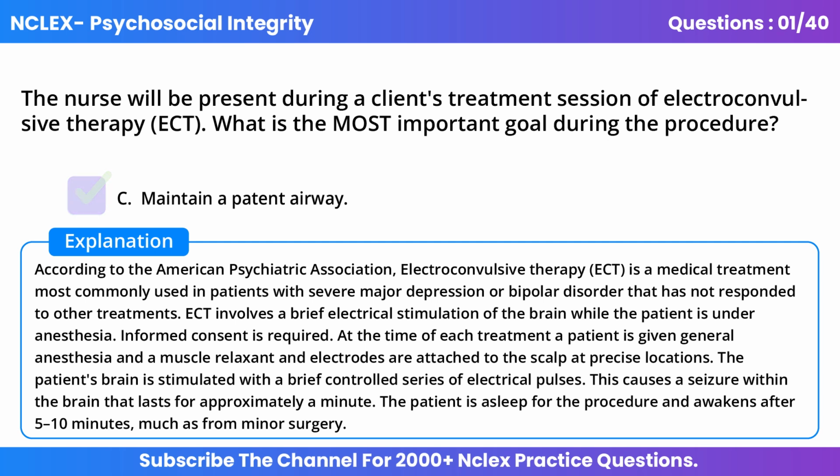According to the American Psychiatric Association, electroconvulsive therapy, ECT, is a medical treatment most commonly used in patients with severe major depression or bipolar disorder that has not responded to other treatments. ECT involves a brief electrical stimulation of the brain while the patient is under anesthesia.